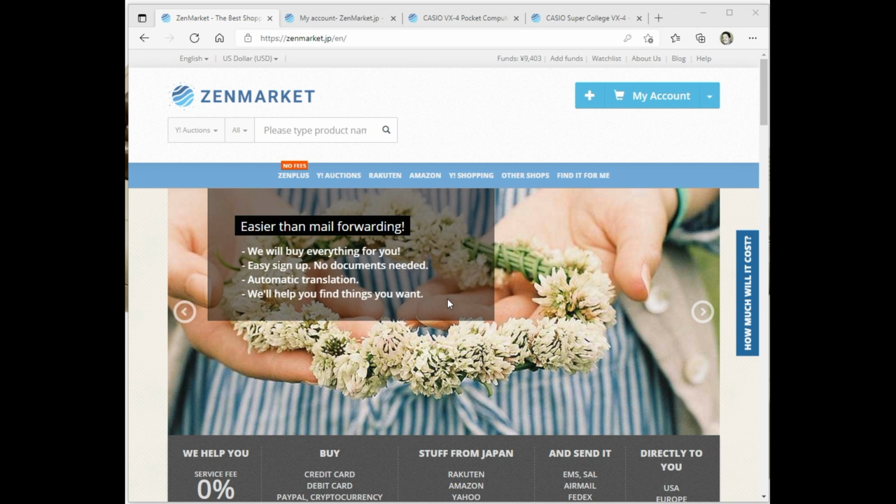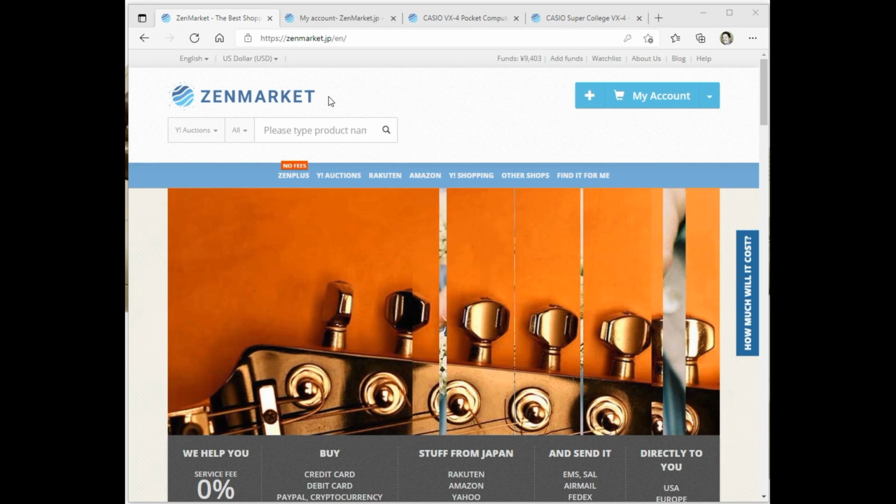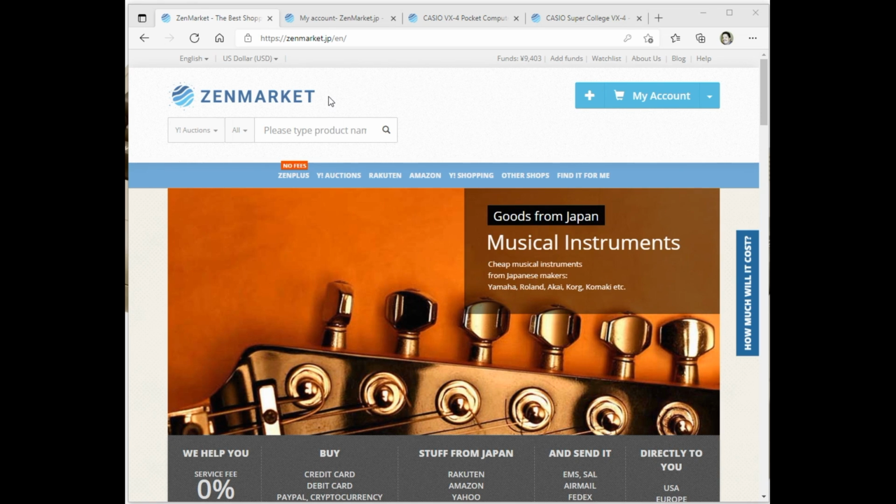The website I've been using to bid on the Japanese Yahoo auctions is called Zenmarket. Now, this just happens to be the first one I tried through the recommendation of somebody on Twitter, and it works well for me, so I haven't had the urge to try other sites. But there are other sites.